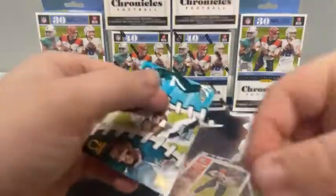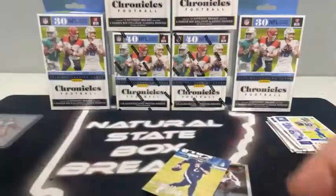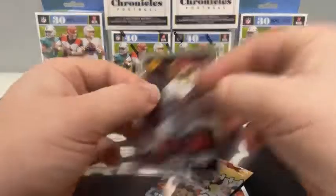We will do a recap at the end of the break, as we always do. A couple nice Jalen Hurts for the Eagles in those packs, along with an Illuminates. There's a nice Herbert out of Score on the Chrome card. Love those inserts.